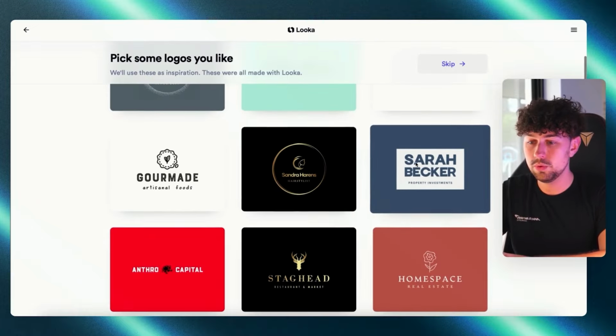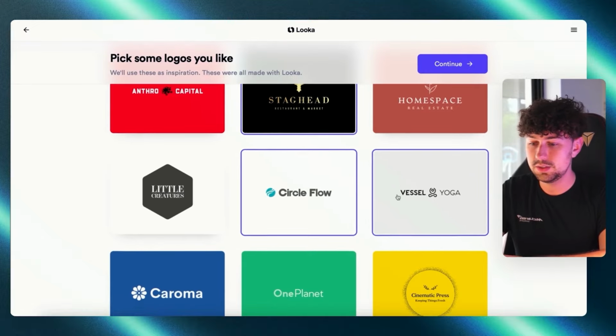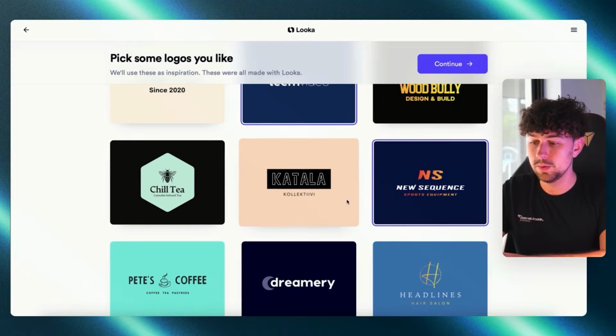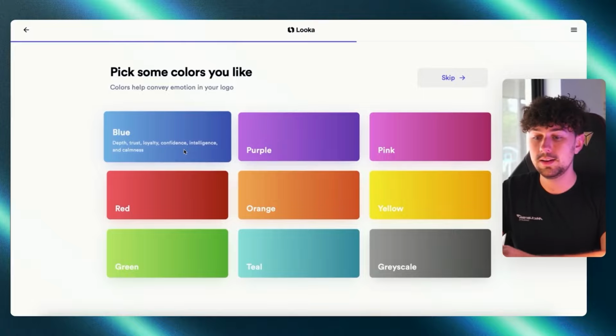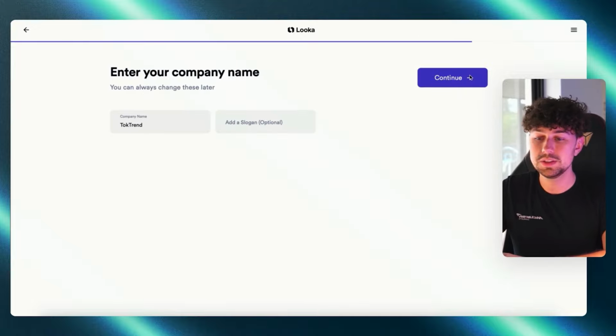So let's just scroll through. I like this one right here. I like these two. This one's pretty clean, and definitely this one right here. Ooh, that one's really nice as well. And then we'll click continue, and then we'll choose a color. I would recommend matching this to whatever color you customize in DropBase. So for this example, we'll just go with grayscale, which is black and white. You can add a slogan, but we'll just leave it blank for now.